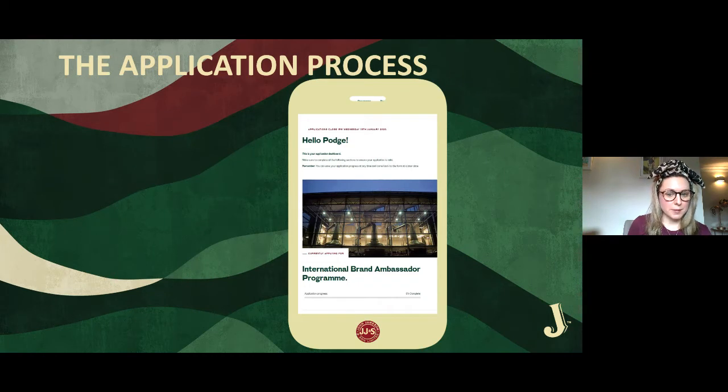Our online application consists of two parts. We have a written application and a video application. It's important to note here that they are equally as important as each other, and they are weighted equally in terms of scoring as well. As a screener, we always look at the written application first and then the video. The analogy that we like to use is a book and a movie. A book will always come out first and then the movie follows, and it brings the book to life. That's how we see the application process as well.